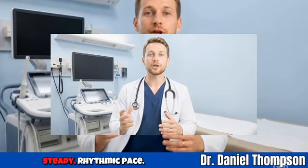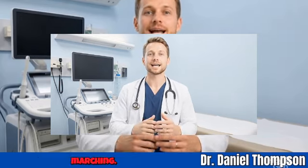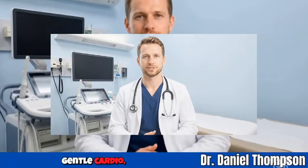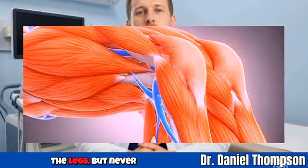Try to keep a steady, rhythmic pace. Aim for 30 to 60 seconds of continuous marching. It should feel like gentle cardio. A little bit of effort, a little bit of warmth building in the legs, but never pain.